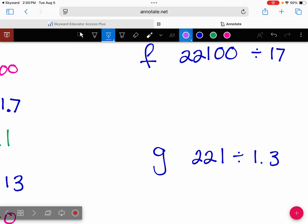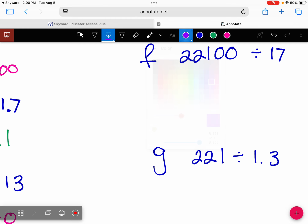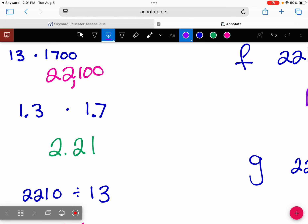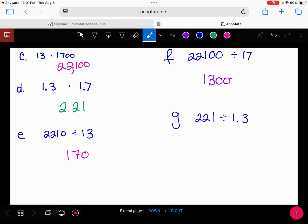What about for F? What do we think about that one? 22,100 divided by 17. 1,300. It's actually halfway working backwards from this one, because we had the 22,100 and we're dividing out the 17. It'd leave us our 13 and the 2 extra zeros. So it's very much similar to this one.